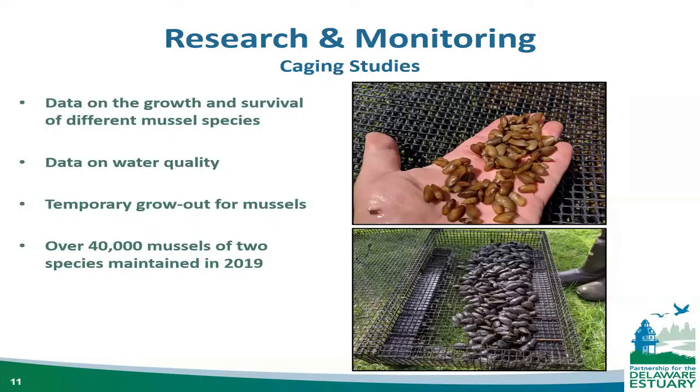We work in ponds maintained by partners such as Winterthur Museum and Gardens, Longwood Gardens, Suez, and various state and local governments, among others, to test varied conditions and assess restoration potential. By monitoring these mussels and the water they live in, we also learn about their ability to extract nutrients from the water column and can estimate their potential use for remediation of nutrient-rich waters. In 2019, we maintained over 40,000 alewife floaters and eastern pond mussels. And these photos show mussels that are 2 months old at the top and about 2 years old at the bottom photo.